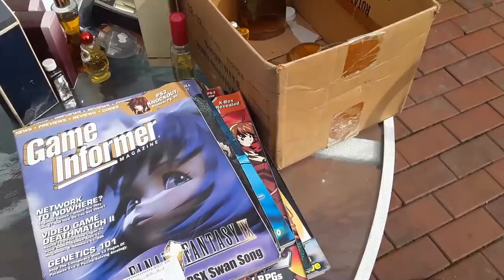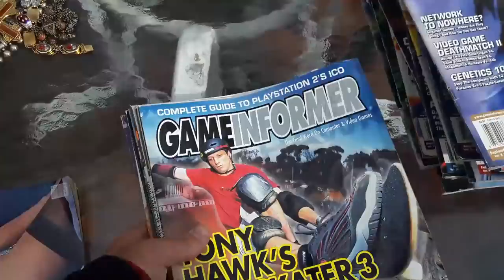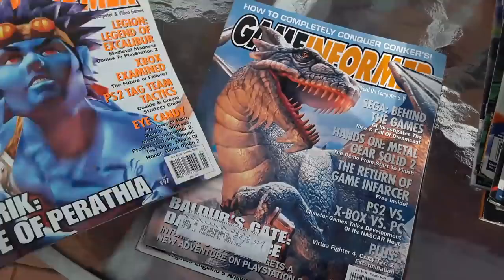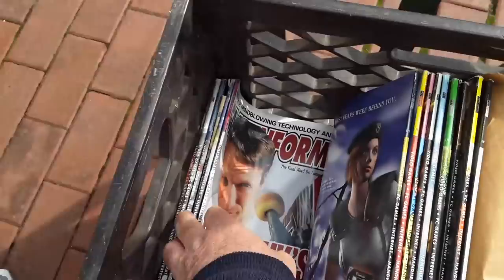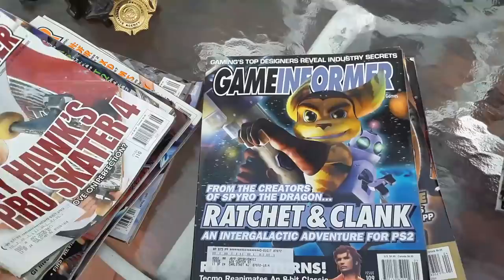Okay, now I'm hoping. Okay, these are more Game Informers. Let me just throw it on top there. Game Informer, Game Informer, Game Informer. What I'm really hoping is I got some manuals. And I don't mean manual, I mean like Prima game guides, that kind of stuff, and some good ones. Game Informer.